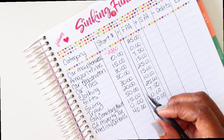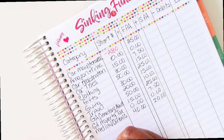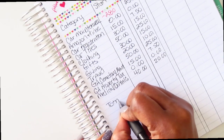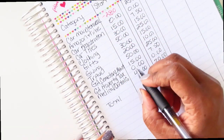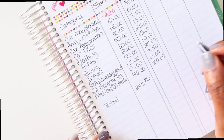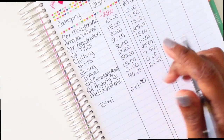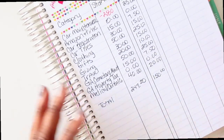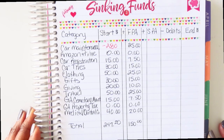So for starting out, my starting balance, let's put total. It was $247 because remember I started in the red on that one. So it's $247.20, and then my amount that I put towards sinking for this first paycheck is $150. So that is where I stand right now with my sinking funds.